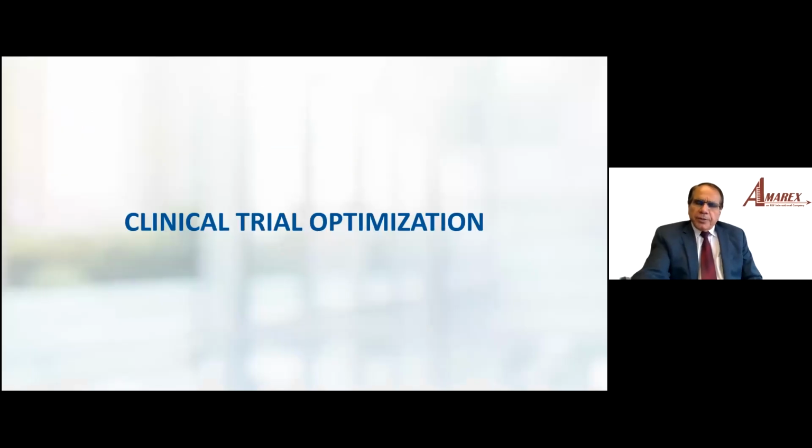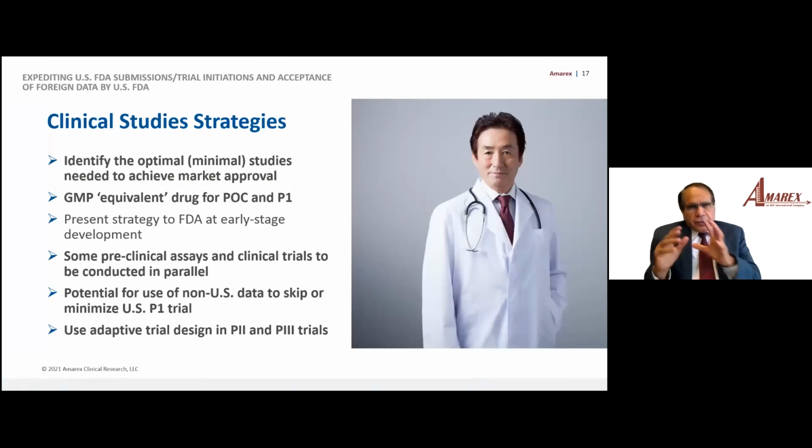Let me tell you about the clinical trial optimization. This is different than the regulatory aspects of it. So in regulatory, you try to find the designations, you try to talk to the agency, and based on that, you expedite the process of getting marketing approval. But looking at the clinical study itself, you try to identify the process, how you can expedite it.